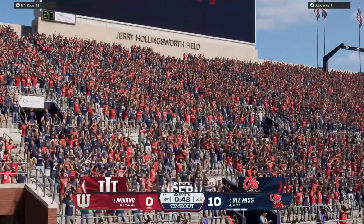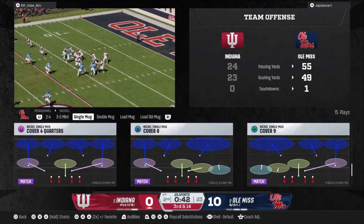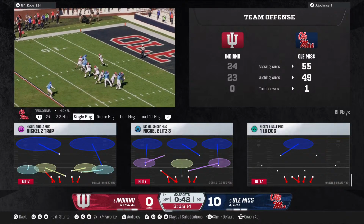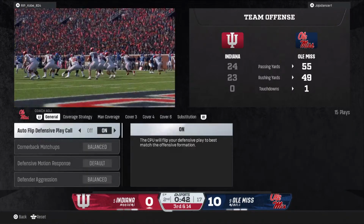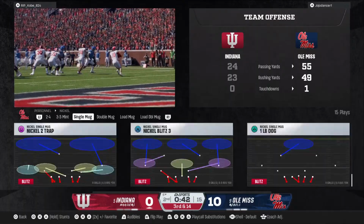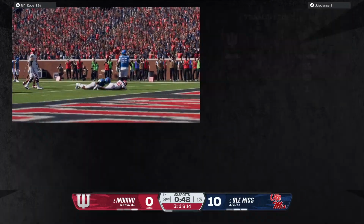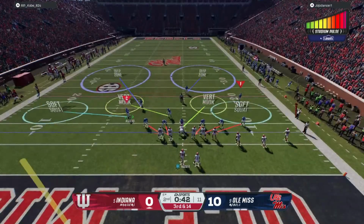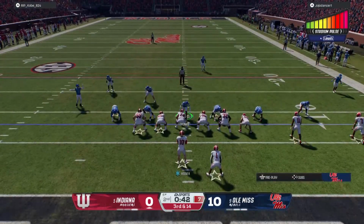Now we get a timeout taken by the Rebels. That's their first. They'll have 2 left to work with before the half. A big 3rd down coming, and hotty-toddy, gosh almighty, this crowd is ready.